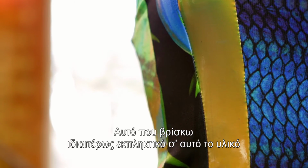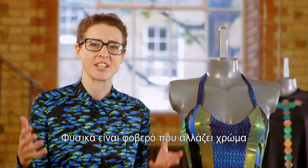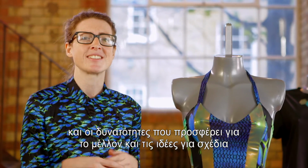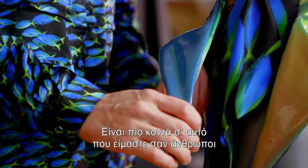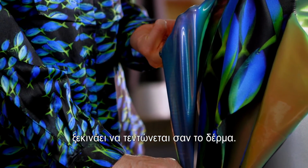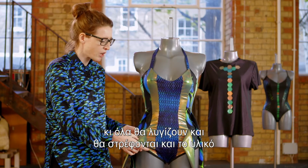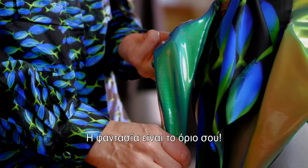What I find particularly exciting about this type of material is not only the colour change. It's great that it can change colour, but the fact that it's so flexible and the potential it offers for the future and the design ideas which you could incorporate into this type of material are endless. It's closer to who we are as human beings, and it starts to stretch a bit like our skin. You can start to have clothing in unusual shapes, and each bend and twist of the material will create a different effect. The imagination is your limit.